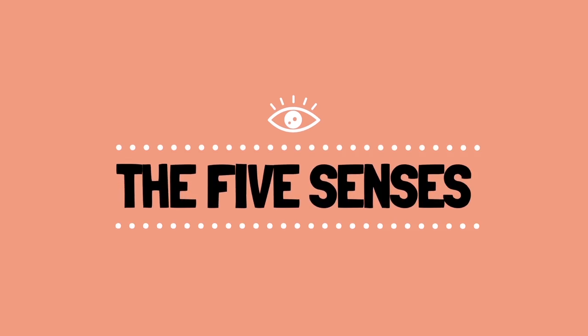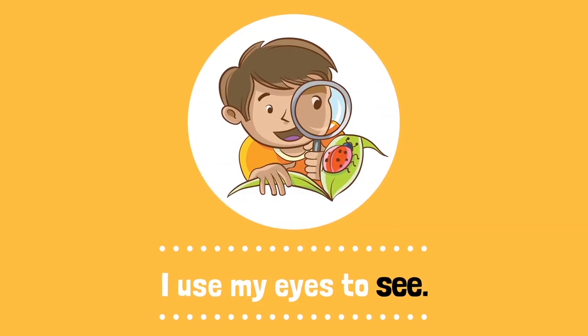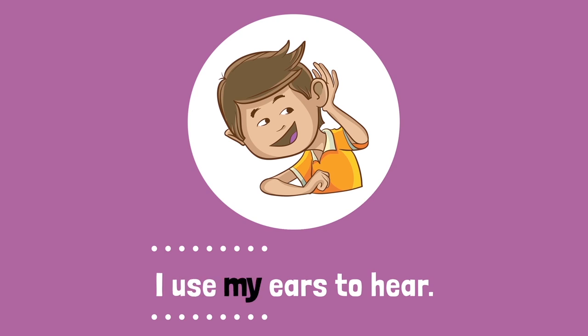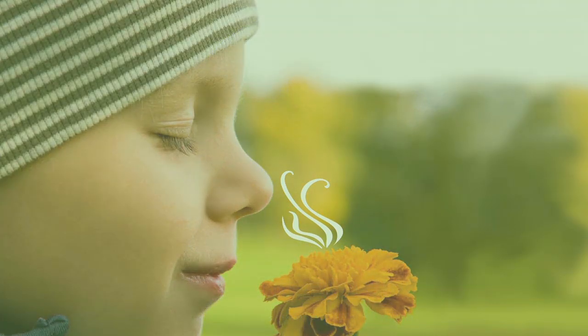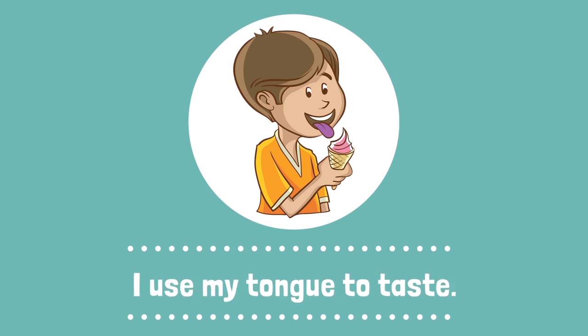The five senses. I use my eyes to see. I use my ears to hear. I use my nose to smell. I use my tongue to taste.